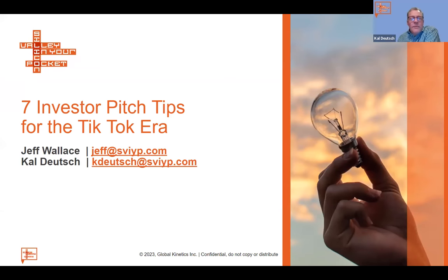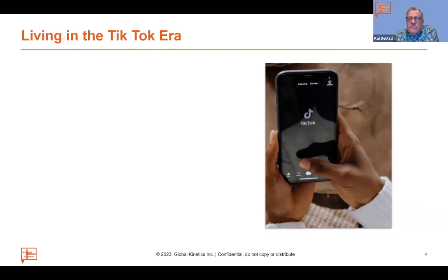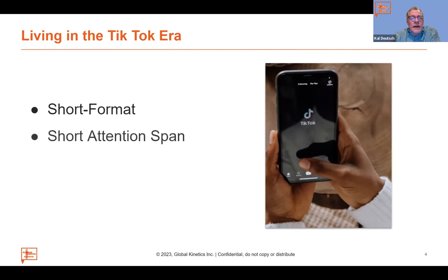Yeah. So we call this one 7 investor pitch tips for the TikTok era. I imagine many of you have probably been on TikTok, and I can tell you my kids certainly have. And it is relevant and important because we do see a lot of parallels between wowing an audience of investors and getting engagement on TikTok. Frankly, it's short format. TikTok's a little bit shorter, but 5 minutes is really short too, because you're trying to summarize your entire business model and all the details behind it in 5 minutes.